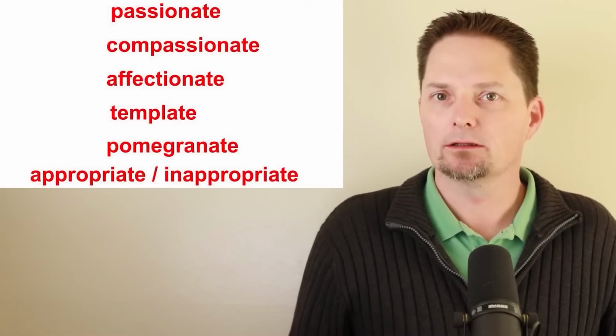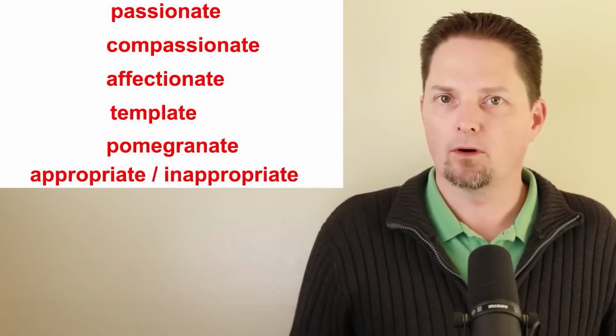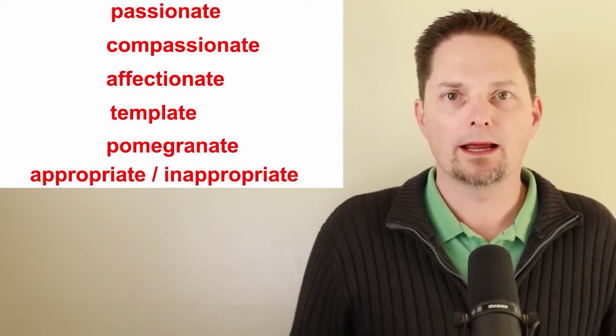So remember these words and how they're all pronounced with the it sound at the end. Passionate, compassionate, affectionate, template, pomegranate, appropriate, and inappropriate. Let's practice passionate. Are they very passionate? Yes, they're very passionate. Are they in a passionate relationship? Yeah, they're in a passionate relationship.